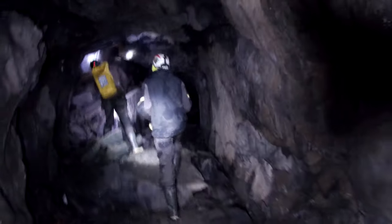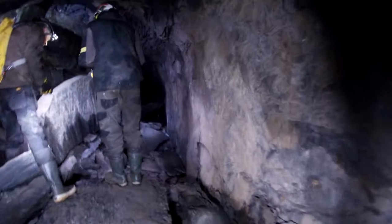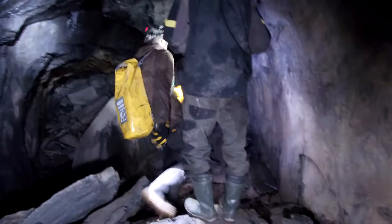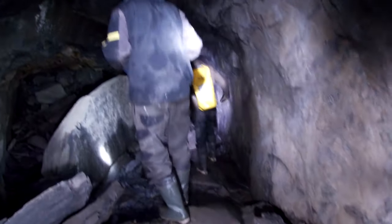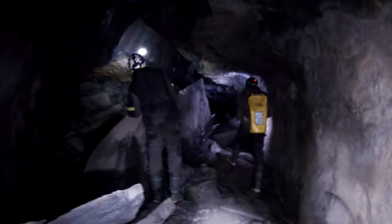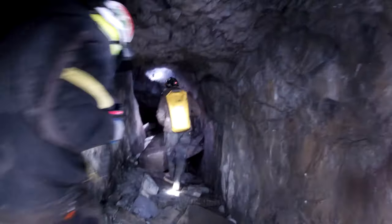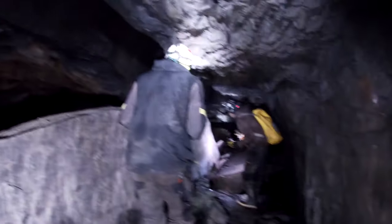This is dangerous. It's probably more dangerous than the last one we did. This is the worst slate mine I've been in. Yeah. It's not the worst, it's beautiful, but it's most dangerous. Well, I haven't seen anything that stands out that makes me say it's beautiful yet. Okay, those caverns were quite nice and quite big.